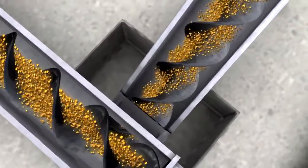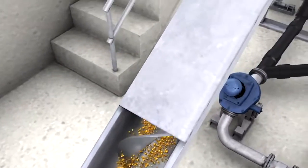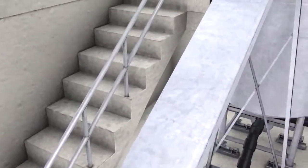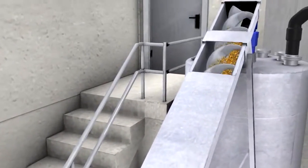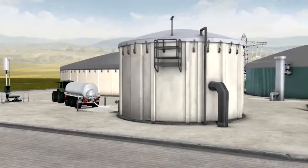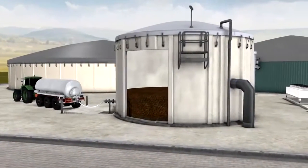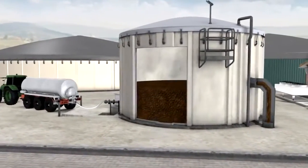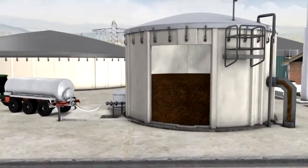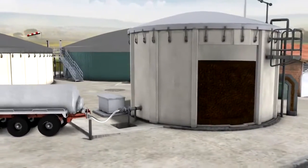Other agricultural or industrial byproducts can also be fed into the mixing system through other feeding systems, such as vertical mixers. In addition to solid input materials, liquid components, such as liquid manure, are also used. It's pumped into the storage tank and stored there until it is used.